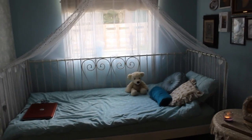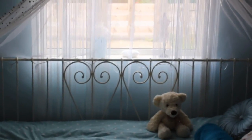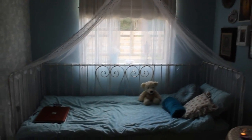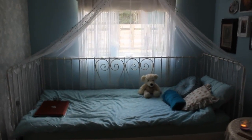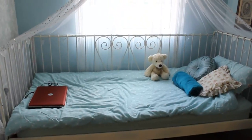Moving on, this is my bed. So this bed was actually from IKEA and it was actually black, but because my room is all white and vintagey and Victorian-y, I wanted to paint it, so I spray painted the whole thing white. Well, my dad did it for me, but you know. And I just really like it. I think it looks so much better.